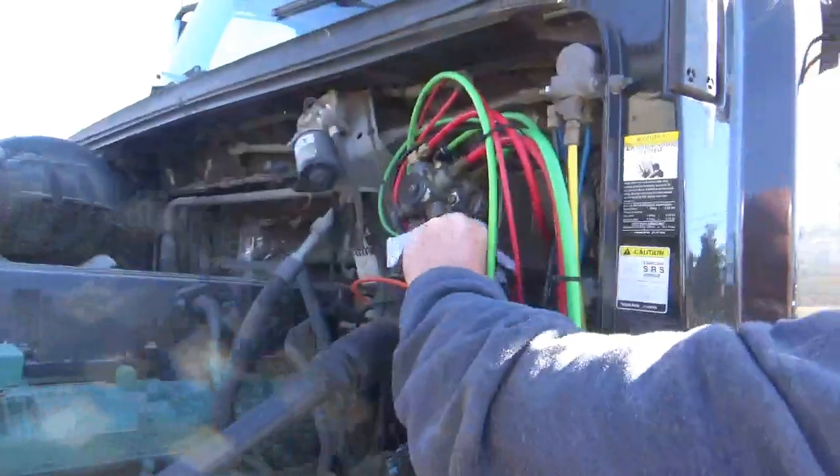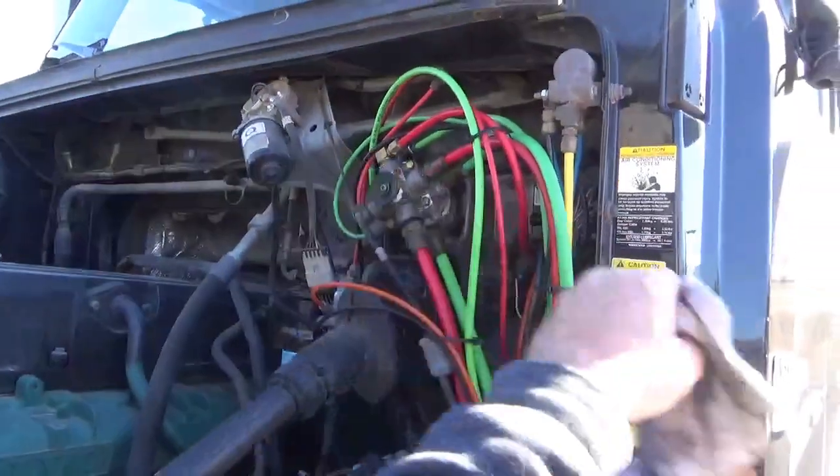What you doing now, Dave? Tracking down an air leak. Figure out where it was at? Yep. Right here.